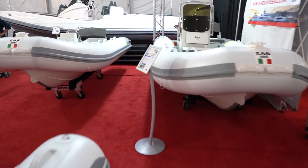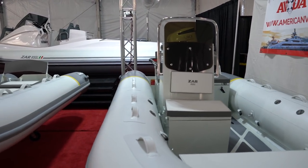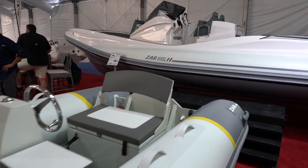Let's go take a look at that big boy. I think we've been on that one. It's probably a different boat, so we'll get a different layout. Let's take a look at it. Let's look at this Czar 85SL.